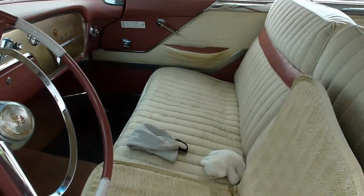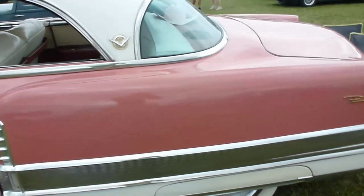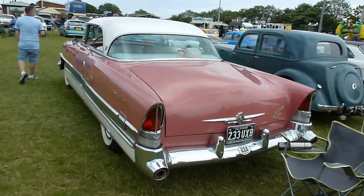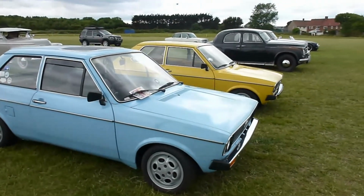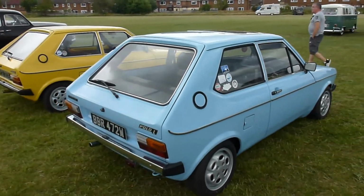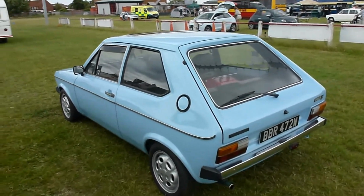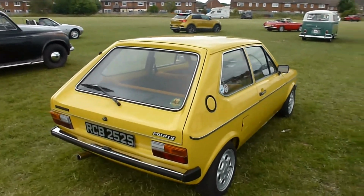It's a 1955 Packard. C1 is a rare sight. To C2, even rarer still. Look well together. Got a Polo L and a Polo LS. Nice car. I saw this, I think, at Ripon last year.